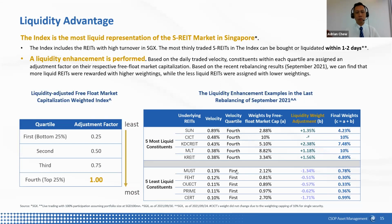Likewise, on the flip side, those that are not very liquidly traded will have reduced weight. This shows that it's not a trend right now, it's not relevant. Some of the investors are not looking into those sectors, so they have a reduced weight as well. So again, based on this rebalancing, the index is refreshing itself on a 6-monthly, semi-annual basis to track the relevant market situation, and also the very popular Singapore REITs that are going into the momentum phase of these REITs.